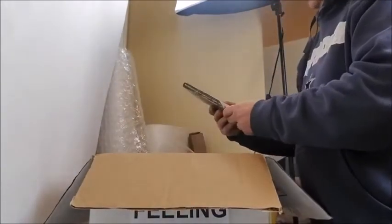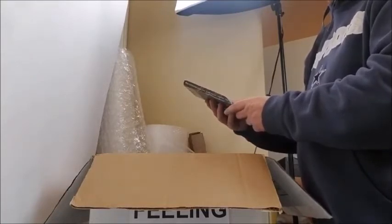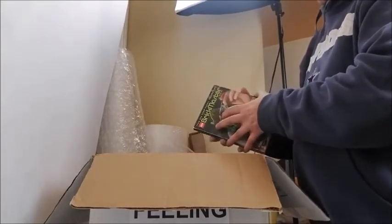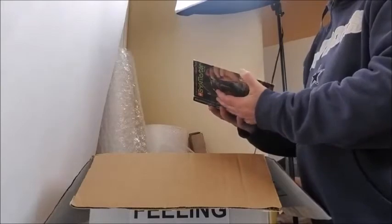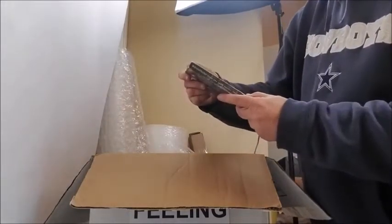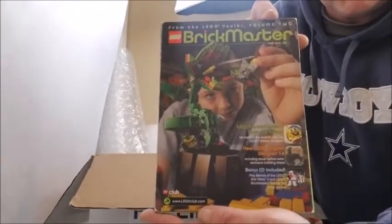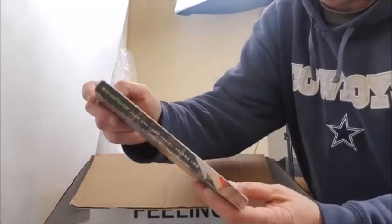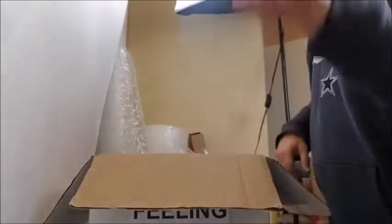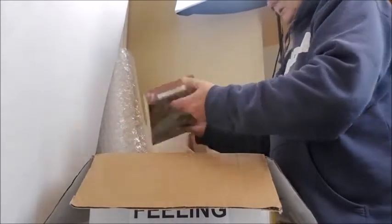We've got, from the Lego Vaults, Volume 2. You guys do know there's a new Lego show coming out, right? Lego Masters, something like that. The Lego Brick Master. Bingo. Yep, grandkids are going to try to take this from me, too. Straight up. I already know. I got this. I got it on lockdown. I know.